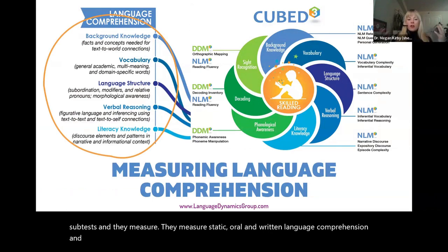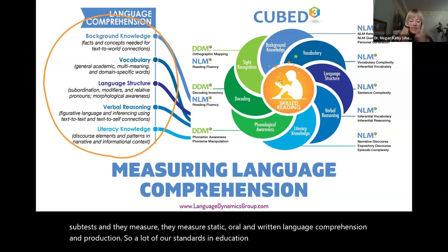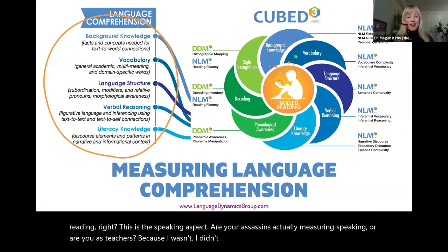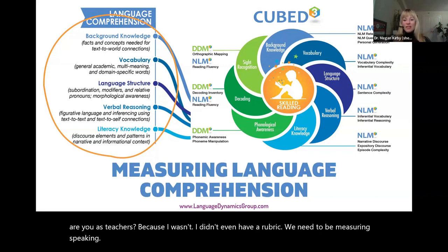So a lot of our standards in education say speaking, listening, and writing and reading, right? This is the speaking aspect. Are your assessments actually measuring speaking, or are you as teachers? Because I didn't even have a rubric. We need to be measuring speaking. So we're able to do that with this assessment.